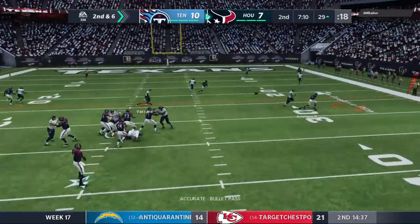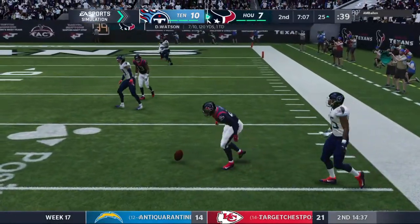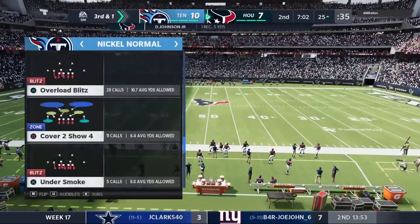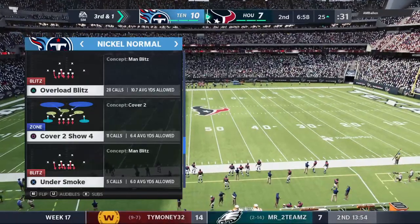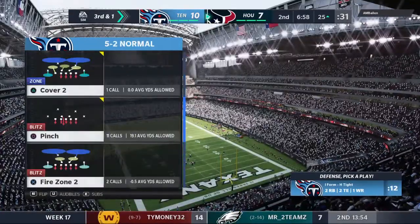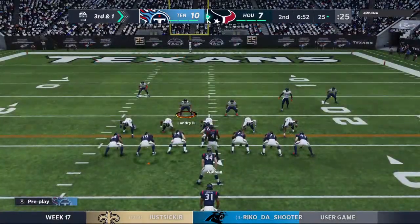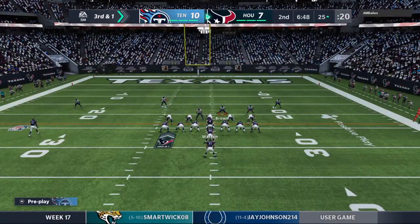Again, it's Watson. Completing it to the right side, Johnson. And he stopped right at the 25 after a gain of 5. That might feel like a little bit of a lost opportunity there for the offense because the defense brought pressure that time. And sometimes against that, you can get out to your running back, and it can turn into a big gain downfield. But what a nice job they did getting to him quickly and holding him to a short gain.